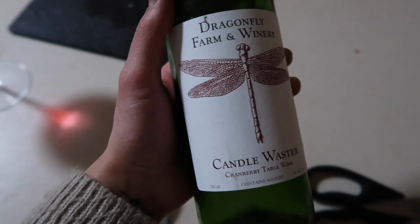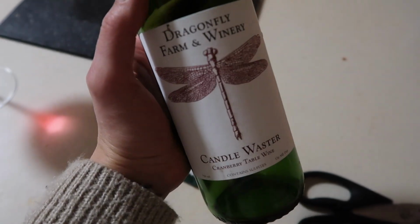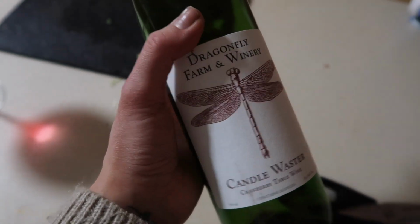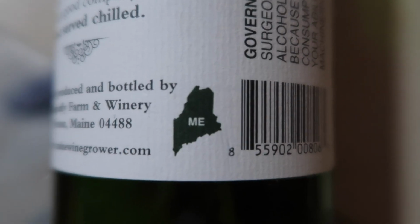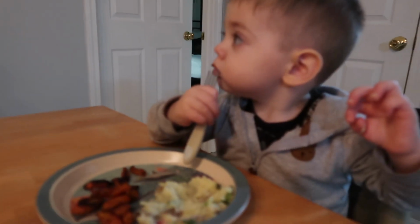Yes. This wine is so good. It's a cranberry wine, so if you like sweet wine, try this stuff. Dragonfly Farm and Winery, Candle Waster, Cranberry Table Wine. It's from a local Maine vineyard, so definitely try it if you're into sweet wines.